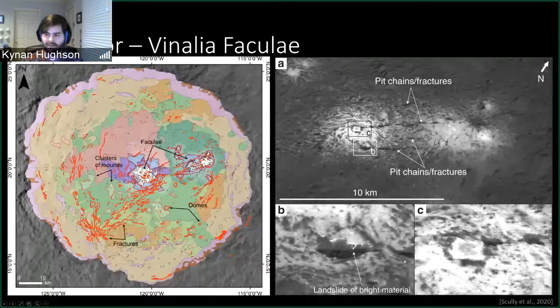So these are the Vinalia Faculae zoomed up. And I've overlain this image on the left as that geologic map again of the units around Cerealia, but I've highlighted the large tectonic fractures that have been noted. So there is a pervasive fracture network throughout the crater as well, mostly emanating from this nexus in the southwestern quadrant. This is actually associated with a topographic high. This is a dome. And then there are these radial fracture trains that lead away from it.